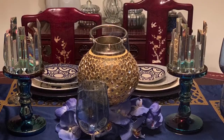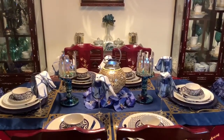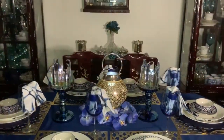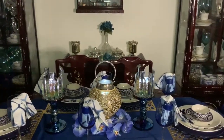So in the next few pictures, I changed up the centerpiece to show you how you can get a different feel. In this one, I used a gold mosaic glass lantern. I kept the 2 candles the same.